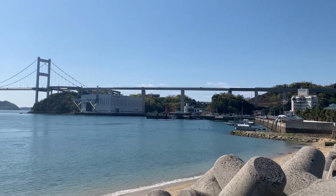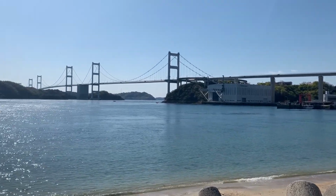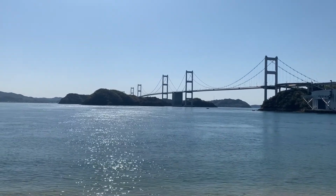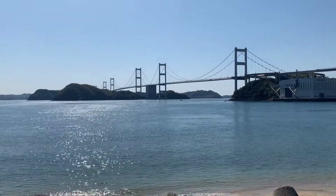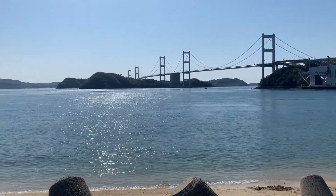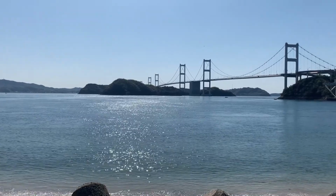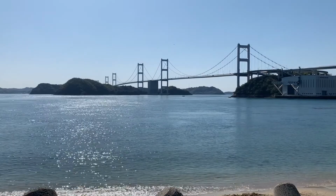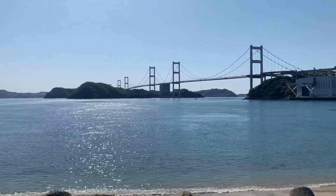So there it is, the last bridge. Not the least, definitely. It's 6.4 kilometers, so it's huge. I mean, you can't see the other side. It does feel like the Golden Bridge. I mean, that's what it makes me think about.